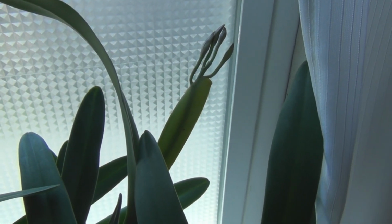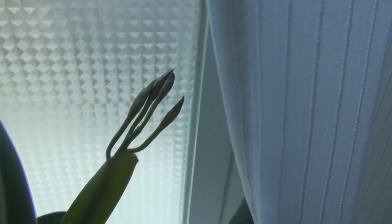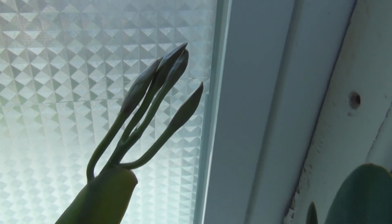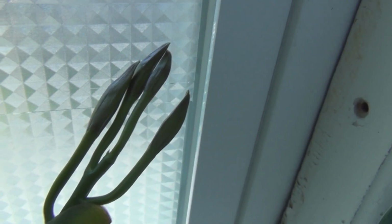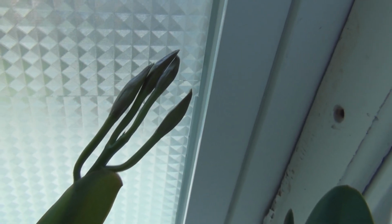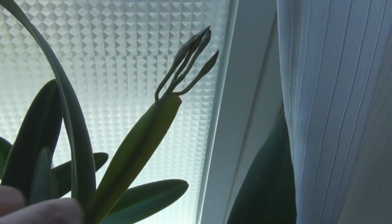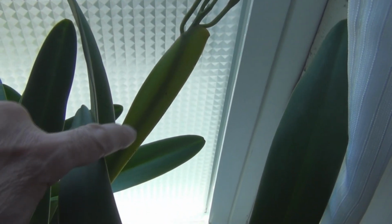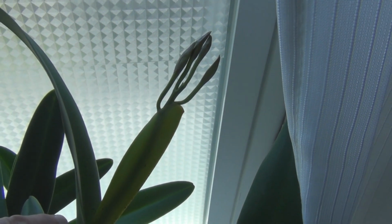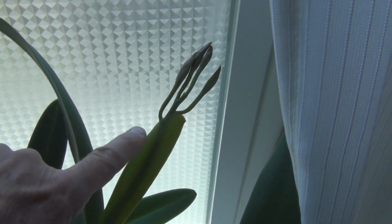And today's Wednesday, May 20th, 2020. I think I can see a little bit of red tinge to those buds there. But you can see, well, that's this long stem, like 6 inches maybe, that has to go through this sheath.